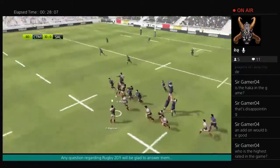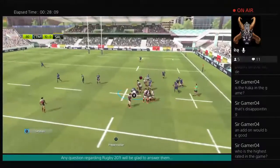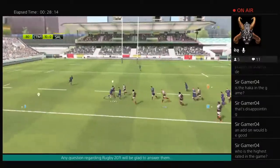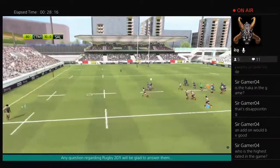Lineouts are also very easy. Just feint one pass and then pass again to that same player after that, and you don't lose your ball.